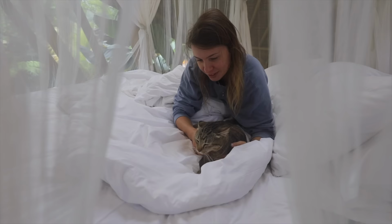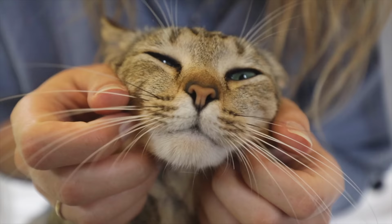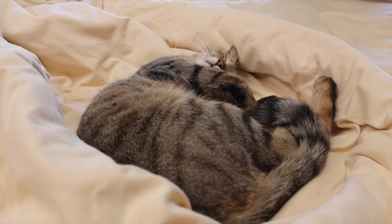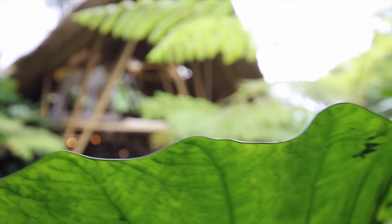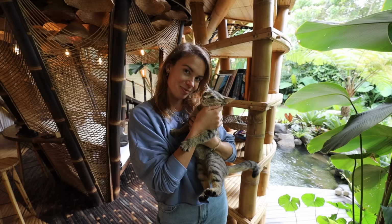Our night in the open villa was great. Since it's totally open, we slept outside. And when we woke up in the morning, in some perplexing way, the cat was inside the canopy. And now we have breakfast in the bed with the cat. Actually, people always ask about snakes in places like this. We never see them here, but with the cat, I felt safe as I saw how it catches a lizard.